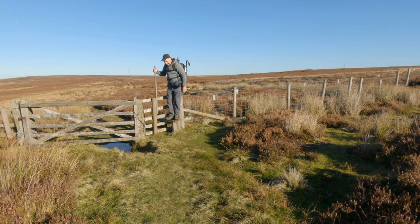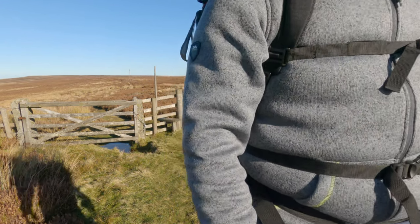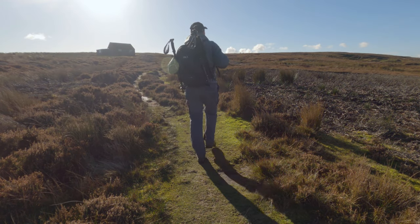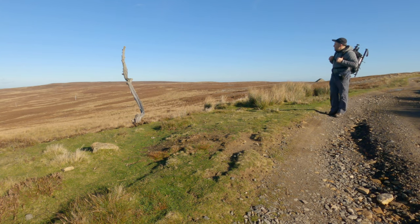Along Bulbeck Common and Berkside Fell, admiring the scenery on my way to the lodge at Blackburn Head. Ah, the shooting lodge. Doesn't appear to be anybody home. The dead tree. I'm now going to sit down, have my lunch, admire the view of Birkdale and the ancient borough of Hexhamshire.